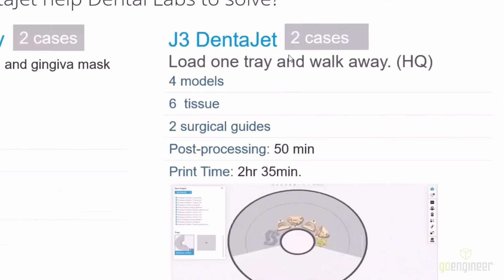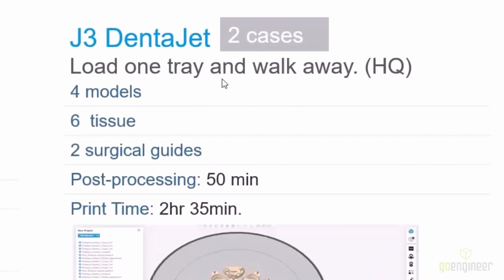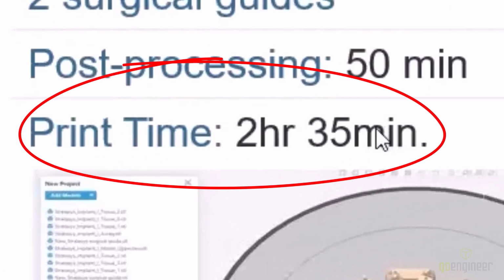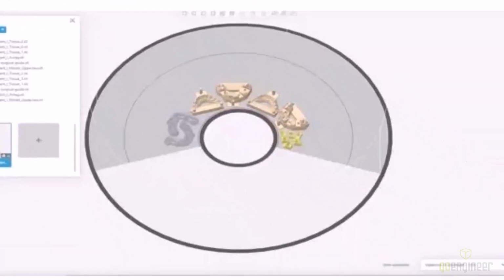With a DentaJet, with the same 2 cases, the same geometry, the print time total for everything was 2 hours and 35 minutes. Build preparation, so simple, it's probably 5 minutes tops.